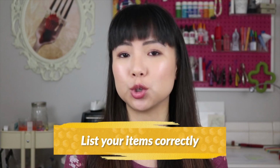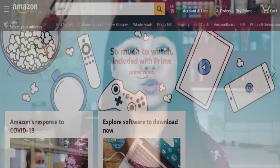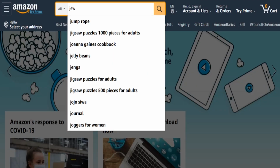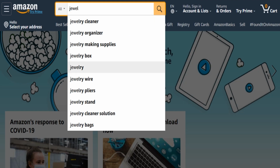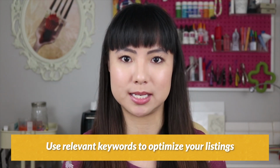The first thing you need to do that's essential is list your items correctly and make sure they're optimized. If you're coming from the Etsy world, this is not going to be new to you. So you want to help your potential customers find your products. And since Amazon is powered by a search engine, just like Etsy, you need to make it easy for them to find you, right? So use relevant keywords to optimize your listings.